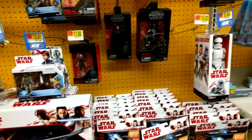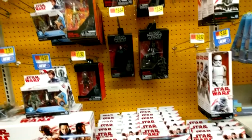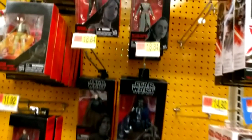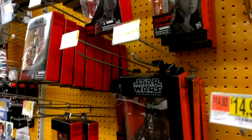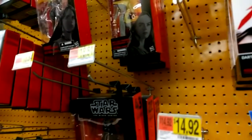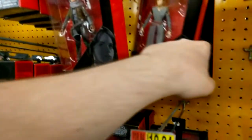By the way, I'm already correct in my Vader Black Series peg warmer prediction. But then they've got a bunch of 3 3/4 inch Black Series. It's all the Rogue One stuff. But they had a Vader, a Kylo, and a Rey right there, which I was like, yeah, that's a surprise to be sure, but a welcome one.